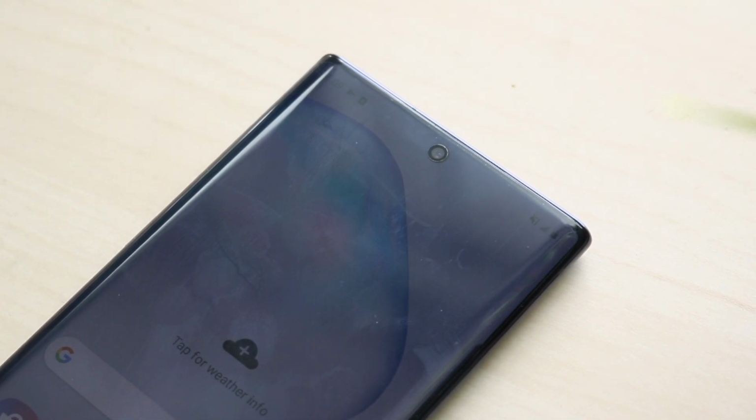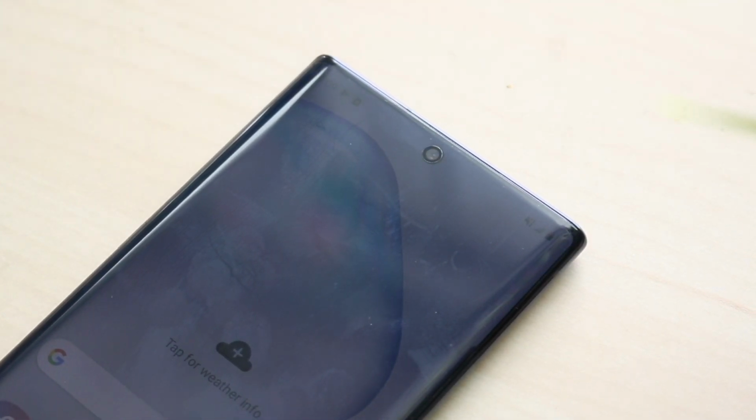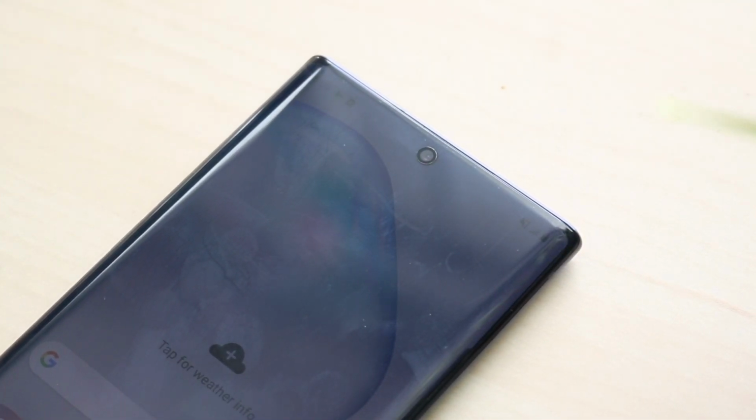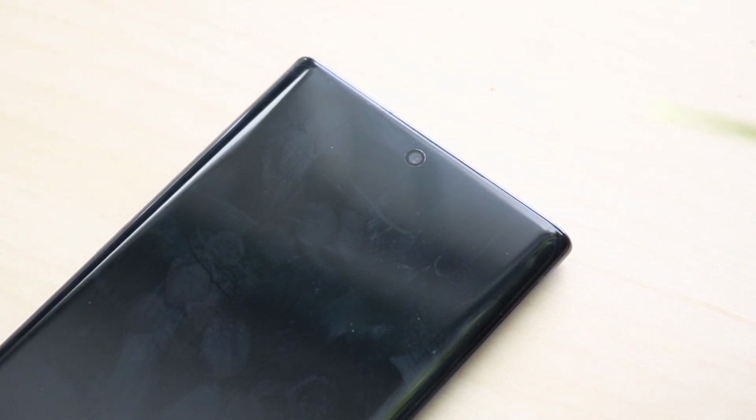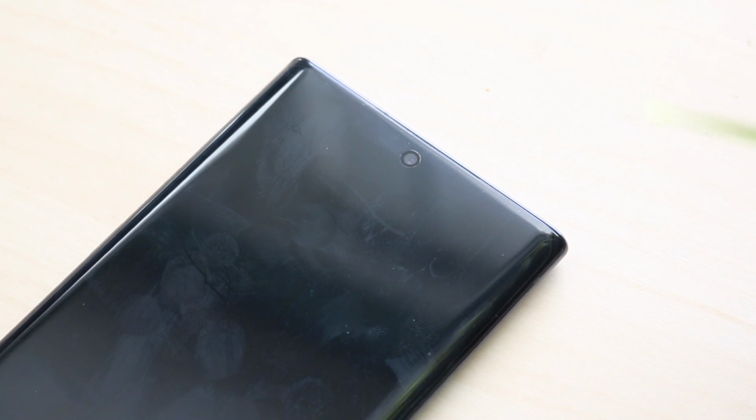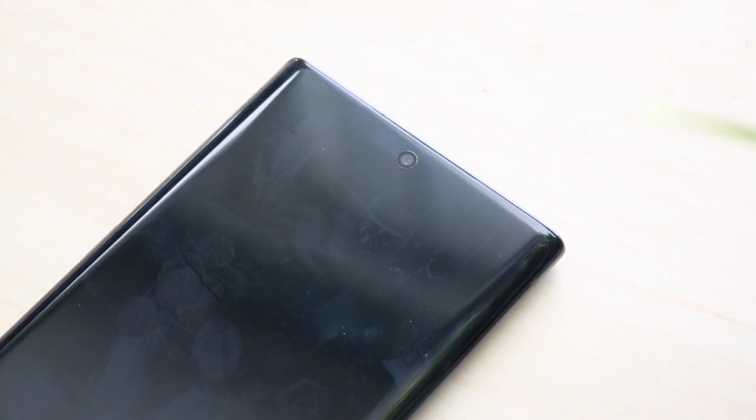But here's the other thing. The Note 10 does have reverse wireless charging, so you can go and charge up the Note 8 from a Note 10, but you can't do that vice versa. So that's a really cool thing for the Note 10. Another thing to note is that if you're going to pick up a Samsung Galaxy Note 8, most probably that battery has depreciated and degraded a little bit.